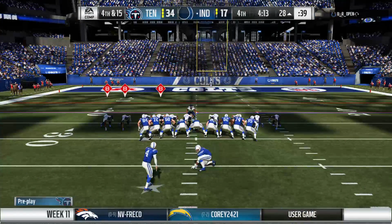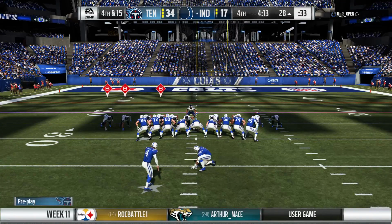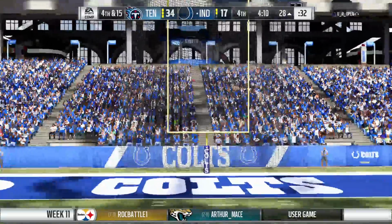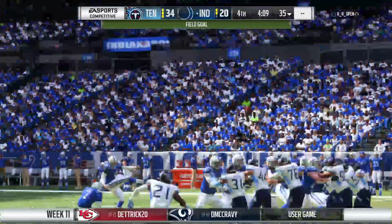So out comes a field goal team now for the 2nd time here today. He made his first attempt, this from 45. And Vinatieri's kick is good. And that will close the gap down to 14.